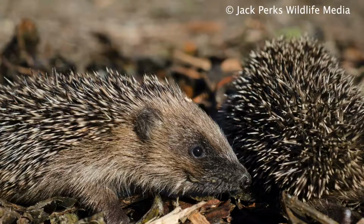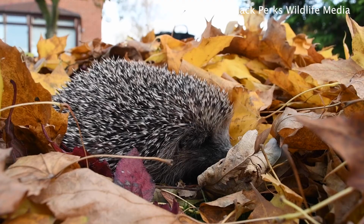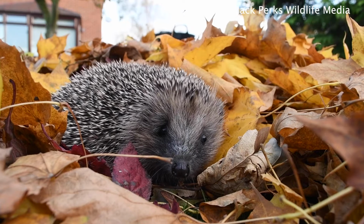Round in body, brown and covered in spikes, although hedgehogs on the islands of Alderney are often blonde in coloration, with around 25% of the population being like this. The spikes are modified hairs and have over 7,000 of them.